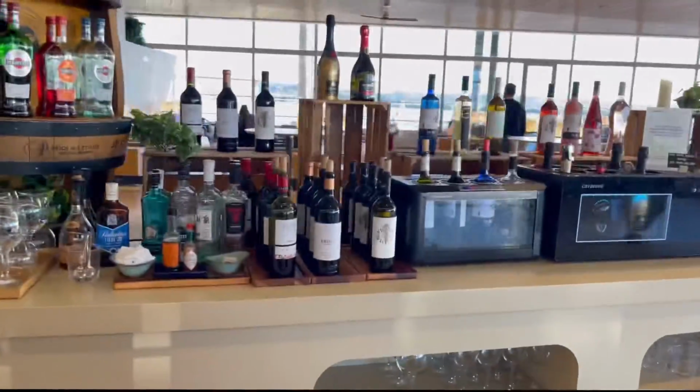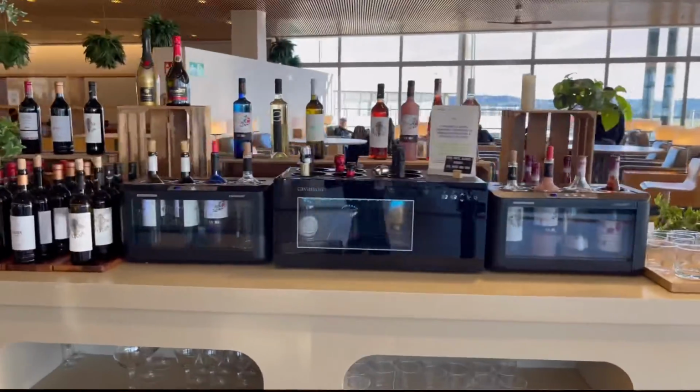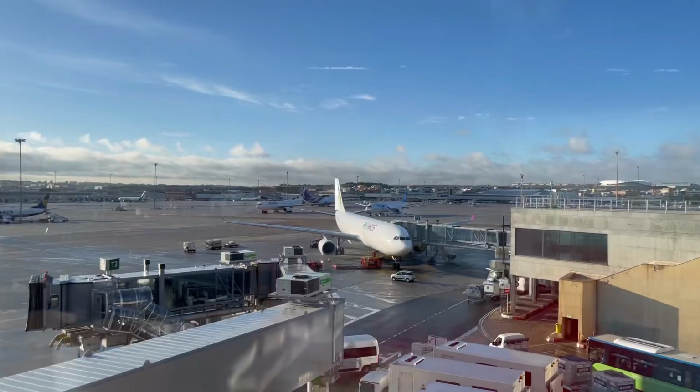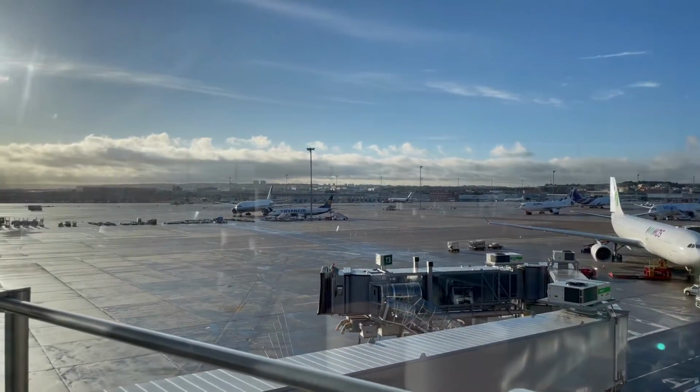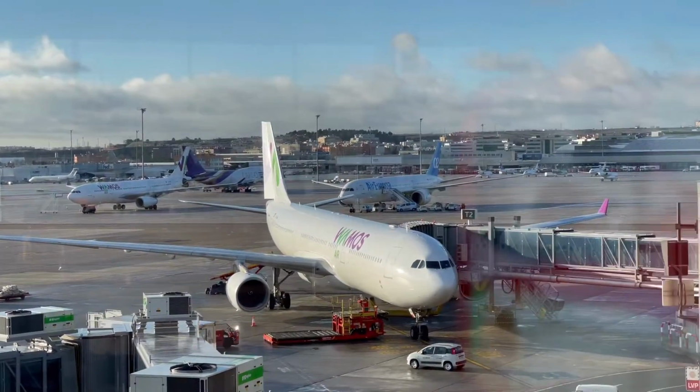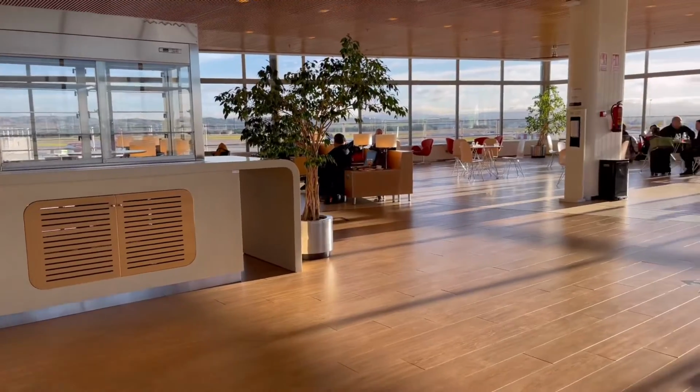The alcohol selection was decent, but this was a very early morning flight and I was not interested in any alcohol. But the views are great. I love going to this terminal because you see a lot of weird airlines I'm not used to here in the States. But here's a little more of the lounge.